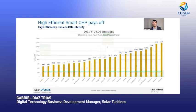The second message I would like to share with you, and it has already been pointed out by some of my colleagues as well: if we took the footprint, the CO2 footprint or CO2 intensity, if you want, in all these countries in Europe, with the electricity they produce today with fossil fuels, and these are numbers from 2021, what we're going to see is that our CHP installation burning natural gas has a much lower level of CO2 intensity. Okay, why is that?